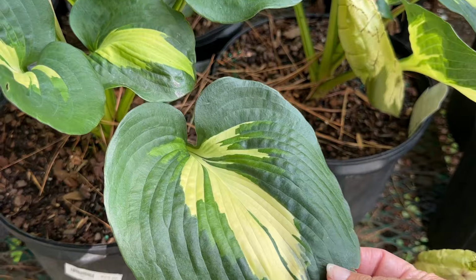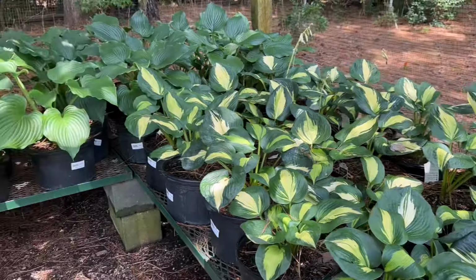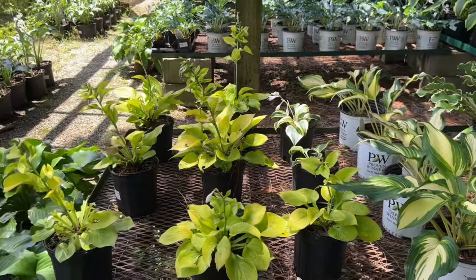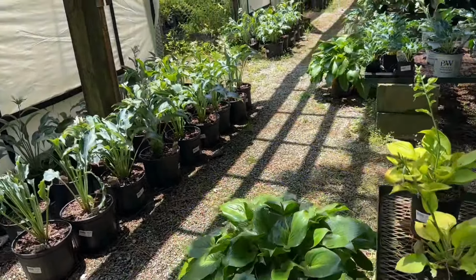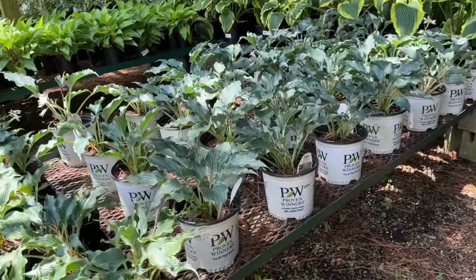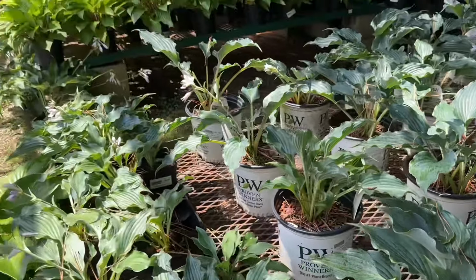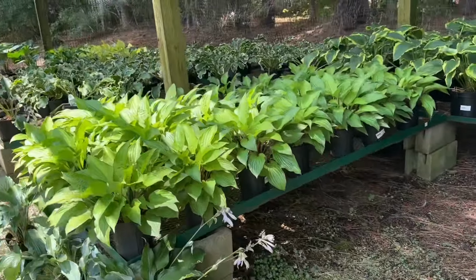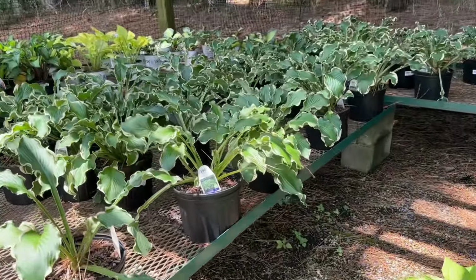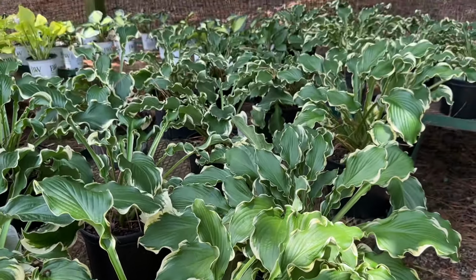So this is called a Dream Weaver Hosta. Look at that. Isn't that beautiful? The variegation is gorgeous. And we'll go over here and look at the rest of these hostas. What a great selection. This is the Water Slide. Pretty. And then look at this one with the beautiful curled up leaves. Shadow Land Wheel. That is beautiful.